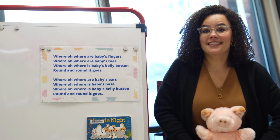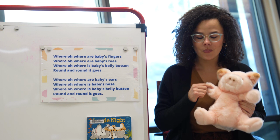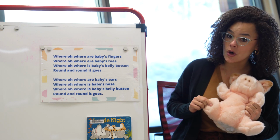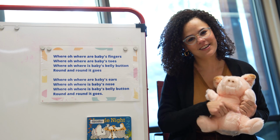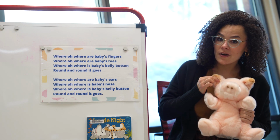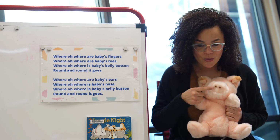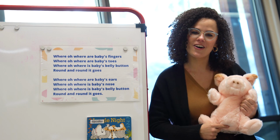Today I'll be using Mr. Pig. Let's get going. Where, oh, where are baby's fingers? Where, oh, where are baby's toes? Where, oh, where is baby's belly button? Round and round it goes. Where, oh, where are baby's ears? Where, oh, where is baby's nose? Where, oh, where is baby's belly button? Round and round it goes.